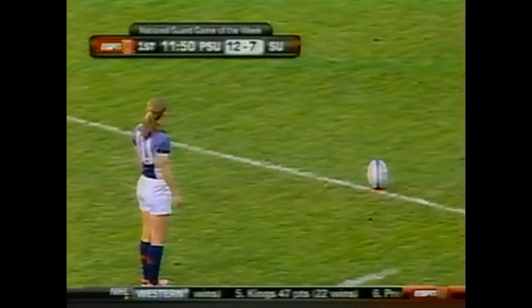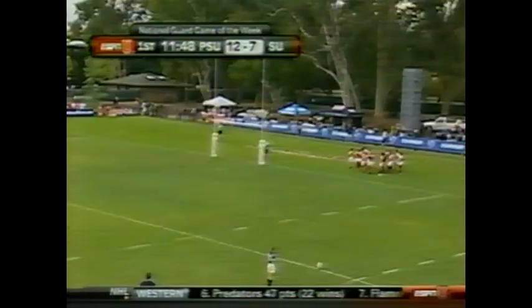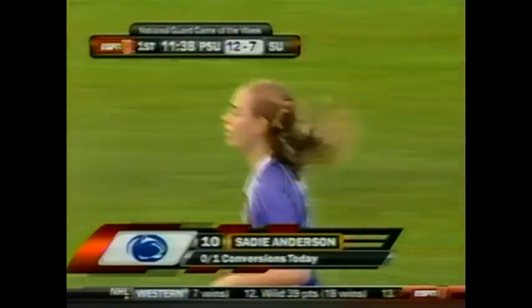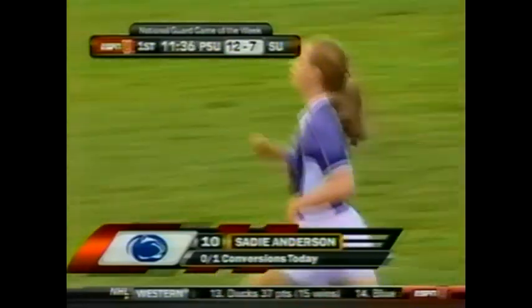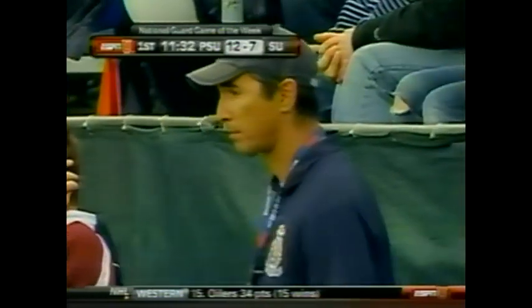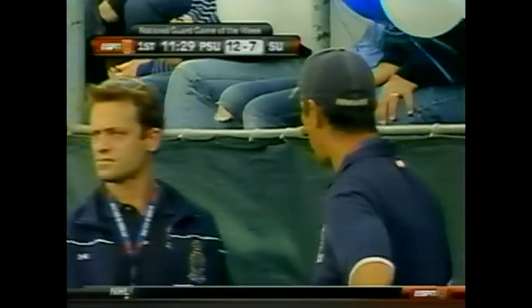Nice camera work, guys. Sadie Anderson, the freshman, with a conversion. This is a long-distance dial-up, and she is on the mark. Is she long enough? No, a little bit shy, but she was straight at it. Anderson's kick short, but Penn State retakes their lead, now 12-7.